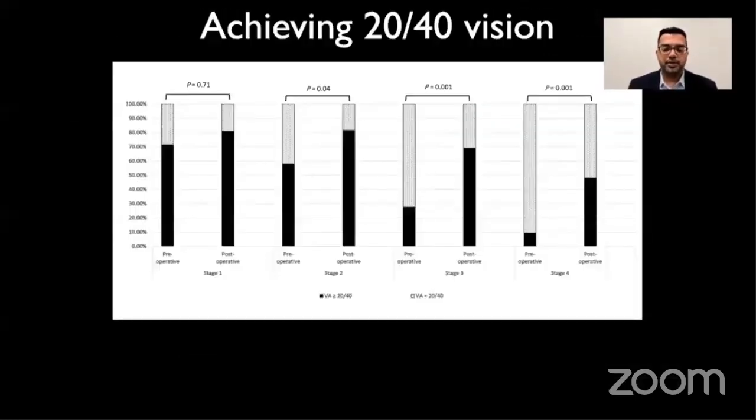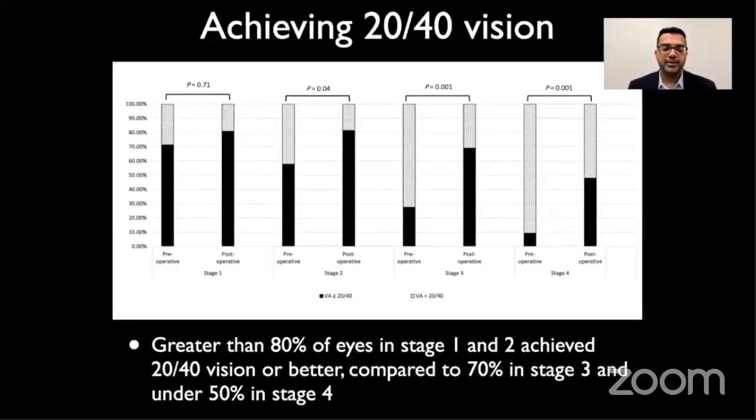We assessed the ability to achieve 20/40 vision or better. We found that ultimately greater than 80% of eyes in stage 1 and 2 achieved 20/40 vision or better, compared to 70% in stage 3 and under 50% in stage 4. So while we did notice a significant improvement in vision in stage 3 and 4 ERMs, the ultimate ability to achieve 20/40 vision was still higher in eyes with stage 1 and stage 2, which brings up the concept of surgical timing. Should we really wait until stage 3 or stage 4 if ultimately they're less able to achieve 20/40 vision?